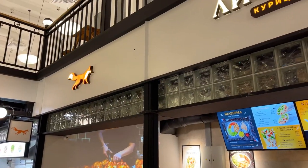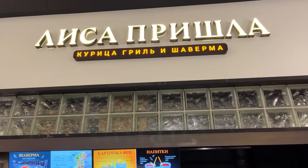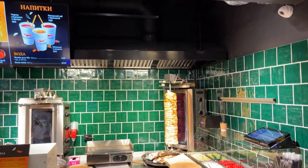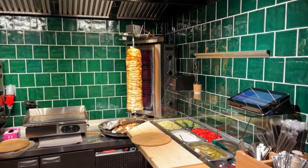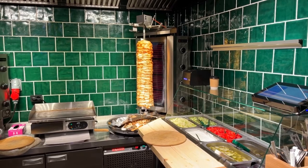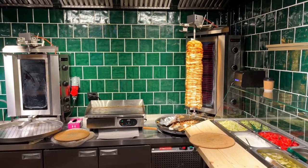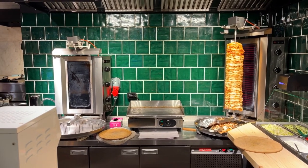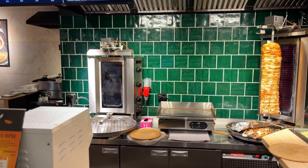The next place here is Lisa Prishla, which means fox came. A handmade shawarma restaurant. The menu includes two variations of shawarma, in classic pita bread and in Turkish flatbread. The filling contains fresh vegetables, homemade kefir-based sauces with baked garlic, and chicken marinated in Moroccan spices.